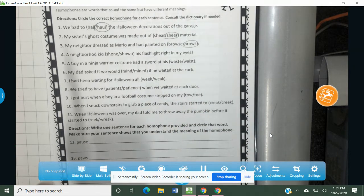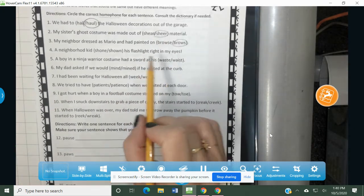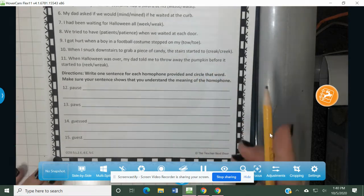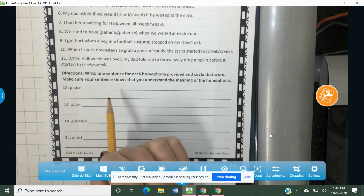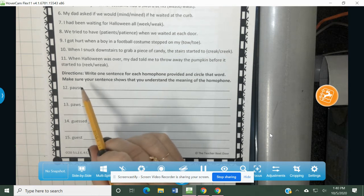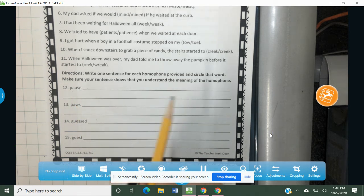All right, you guys, so I want you to go ahead and do the rest of those, choosing the correct homophone. Again, if you don't know the definition of these words, please look them up on dictionary.com. You can do that online. Now it says on the bottom to use each of the homophones provided and make sure that the sentence makes sense. So I need to understand the definition of these words, and I'm going to make a sentence for pause, paws, guest, and guessed. But this type of pause means to pause a video or pause what you're doing.